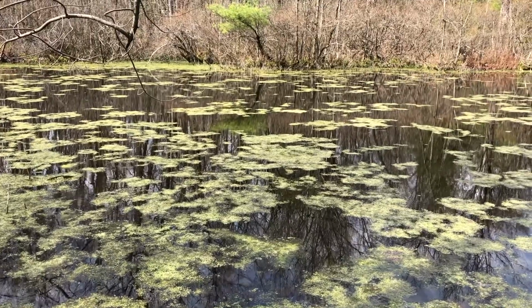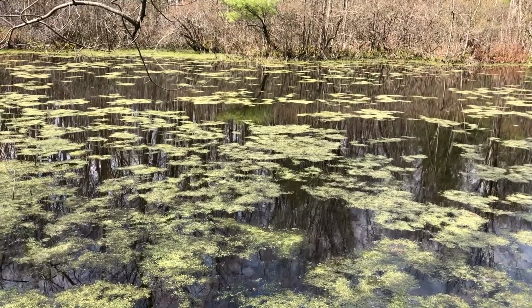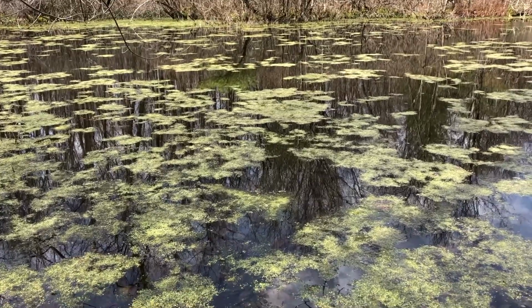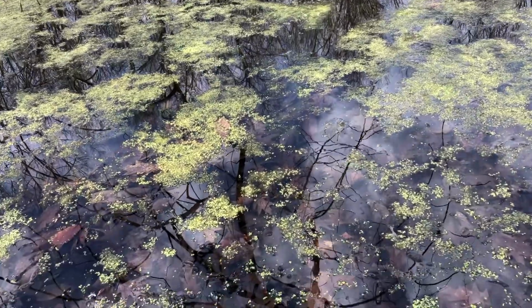It makes me happy to know that turtles are living here again. There was a time when we found no life in this pond. And look at all the green growth floating in this pond. Turtles eat a lot of aquatic vegetation.